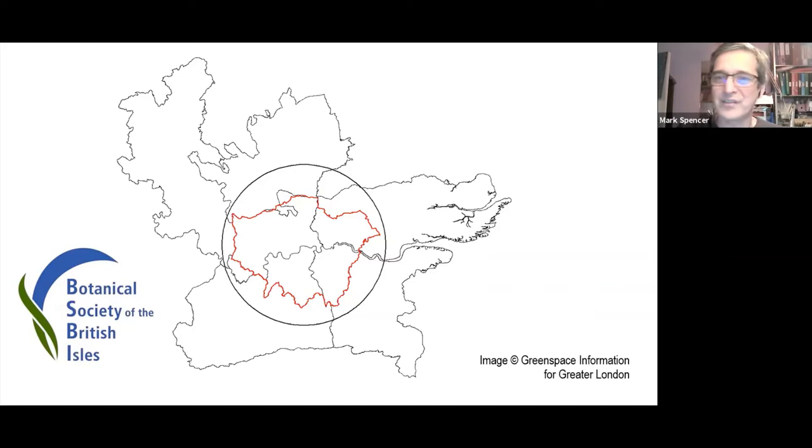And one type of organisation I also forgot to mention was our local records centre, which is called GiGL, Greenspace Information for Greater London. And their remit is within the red line. So there are lots of parties involved in documenting and recording plant life in southeast England in the London area. And much of the information I'm going to present today comes from the activities of those organisations and their members.